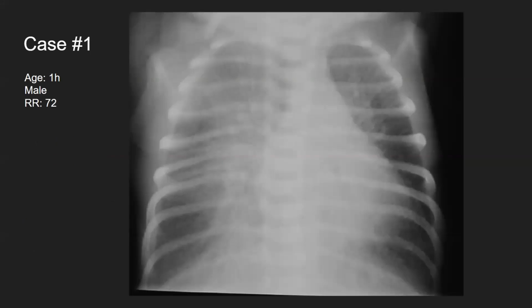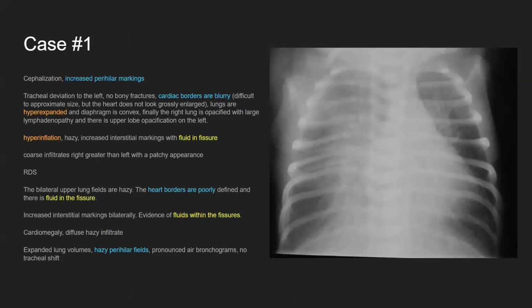All right, so this was the first case. This was a 1-hour-old male, and the respiratory rate is 72. So let's see what we put. First off, I color coded these for a couple of findings that we'll talk about. I tried to highlight the things that were more commonly mentioned and correct. A couple of y'all put fluid in the fissure, which I agree with. There's two possible lines where I feel like I could argue there's fluid in the fissure, but I highlighted one of them.